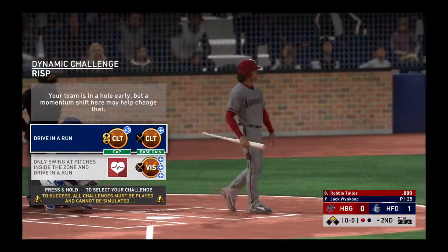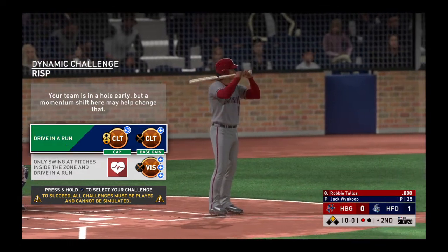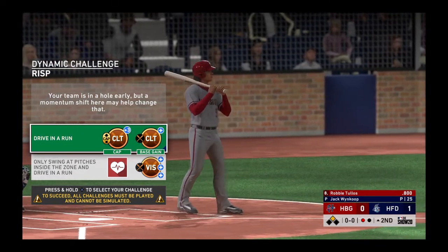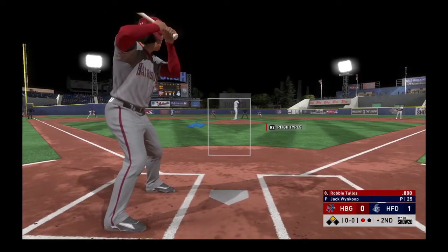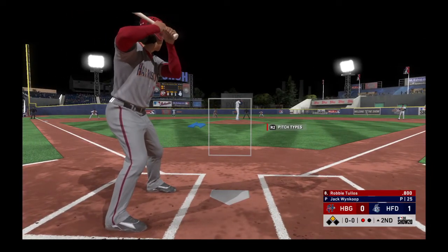Hey, this guy has a four-pitch repertoire, right? And those are a lot of nice options to have. You can go hard, soft. You can go in and out. And anytime you have four pitches, if you can throw them for strikes, you have the big advantage.